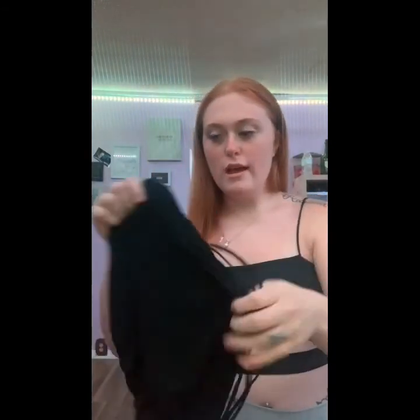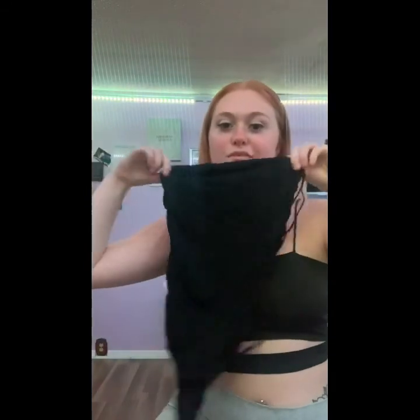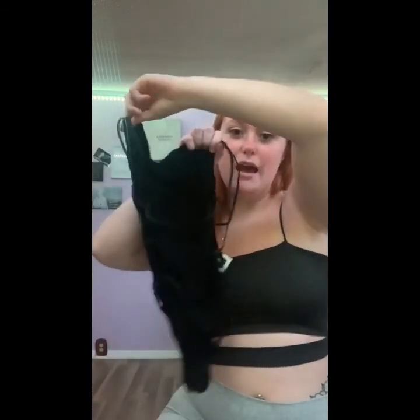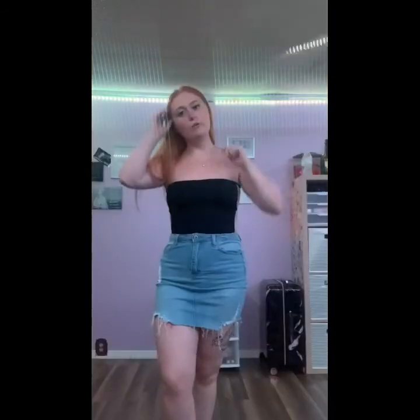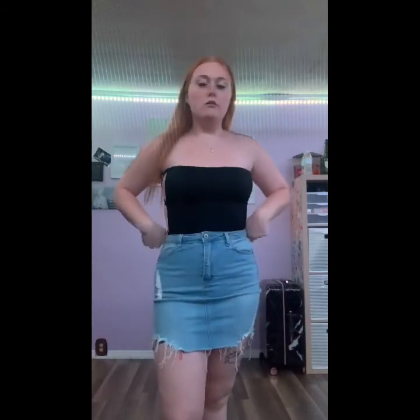Oh, this is a bodysuit. So I have to see what I can put this on with, probably denim shorts. But it's a strapless bodysuit, but the back is all strappy. So this is the bodysuit. Honestly, from the front, it looks like a regular black tube top.